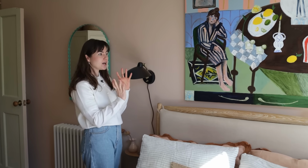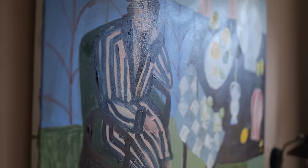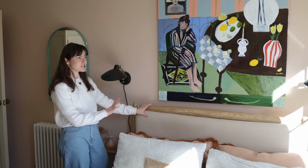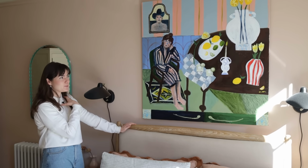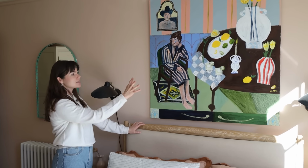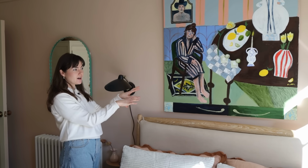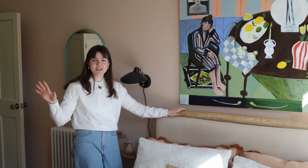But I feel like it's the main focal point in the room, and I actually feel like the colours in this room are maybe slightly random, but actually all of them can be found in this painting, which feels really reassuring to me because there's a lot going on in terms of greens and blues and pinks and all of that. But the fact that they exist in one universe here makes them cohesive in the space when they might not feel so otherwise.